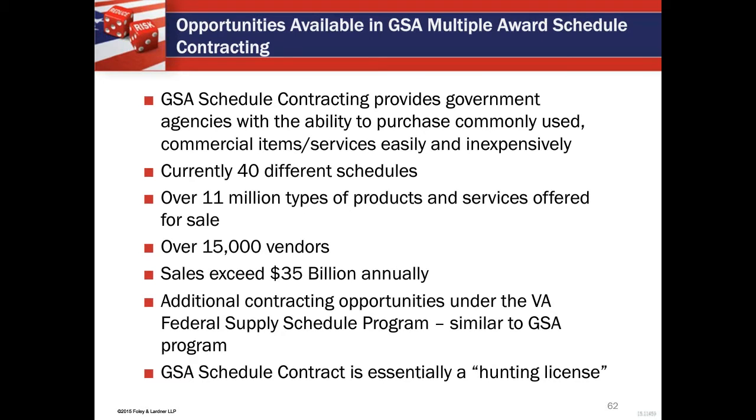So next I'm going to talk about opportunities available in GSA multiple award schedule contracting. GSA schedule contracts are commercial item contracts, which is why they are lumped into the discussion here today. The GSA Schedule Contract basically provides federal government agencies, and state and local, with the ability to purchase commonly used commercial items and services easily and inexpensively. There's currently about 40 different schedules, over 11 million different types of goods and services offered for sale from over 15,000 vendors. Sales under these contracts exceed $35 billion annually.